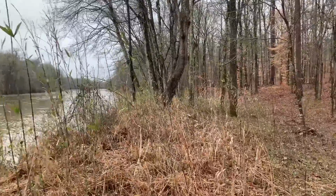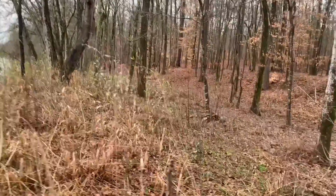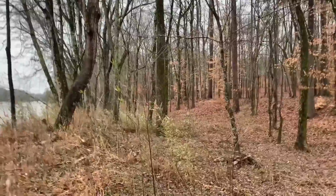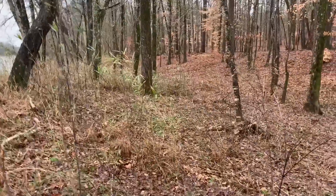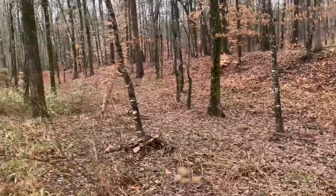But being out here on a cold day like today is usually a good way to gauge it and get a look at the habitat, see if you can find any good looking areas, and come back when it's warmer. So that's what I'm going to do today, and I'll keep you guys updated if I see anything interesting.